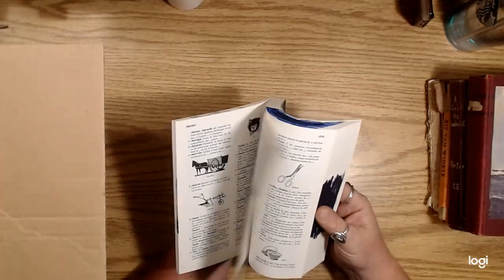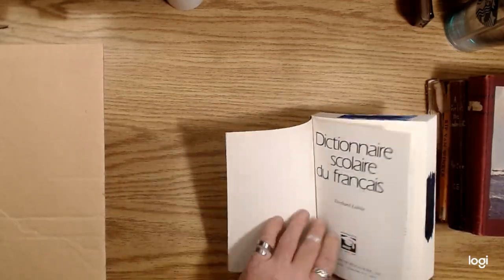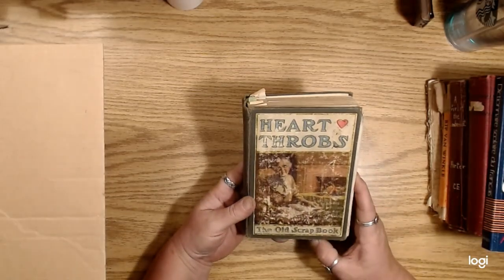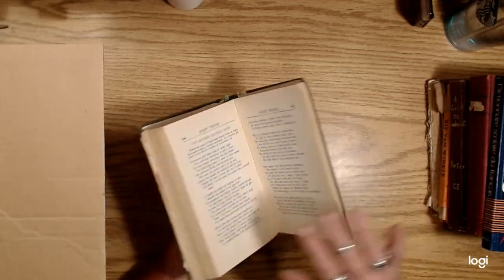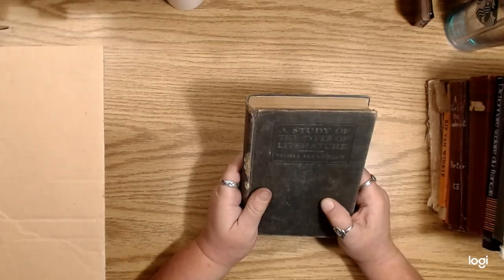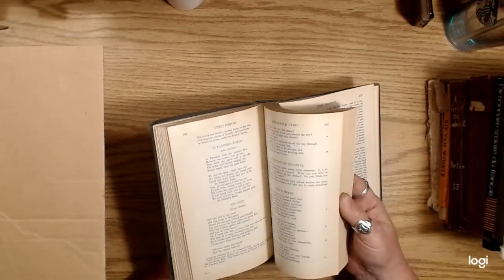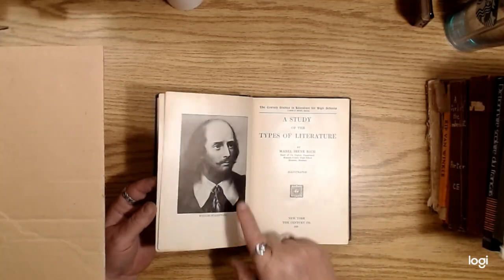Oh, so this one I recognize as a French dictionary. It's an illustrated French dictionary. Yeah, 1981. Heartthrobs, the old scrapbook. It's like a book of short stories and poems and stuff. The Curly Tops on Star Island. It's like a series of books on those two kids. A study of the types of literature. 1925. Well, the inscription anyway. He's young there, huh? 1924.